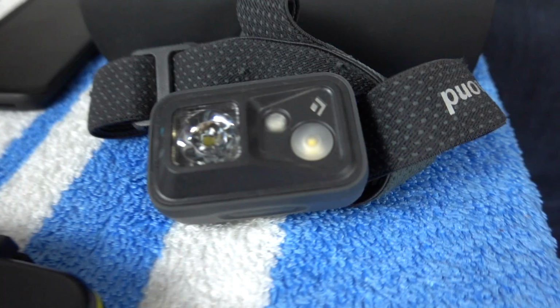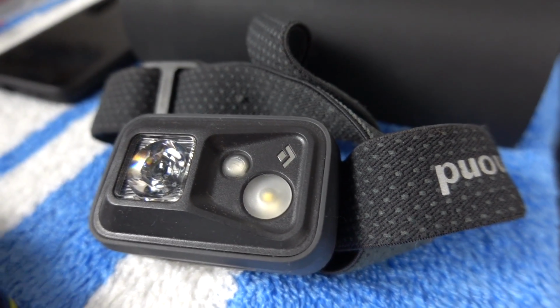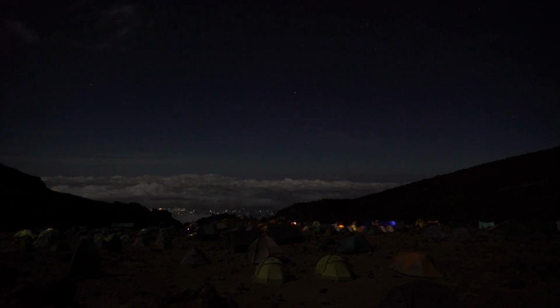A headlamp, which you not only need for the night you're hiking up to the summit, but also for all the nights you are in camp. So get a proper headlamp and take some extra batteries with you.